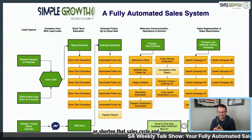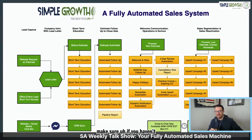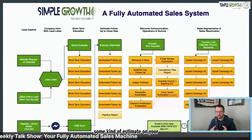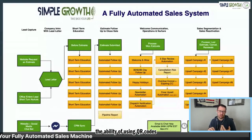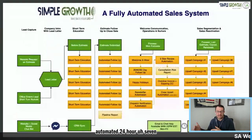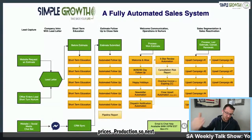So we're shortening that sales cycle, and make sure if you haven't done it in 2021, you need to get some kind of estimate bot on your website and your social media, with the ability of using QR codes and texting to drive an automated 24/7 estimate process based on your prices and production.